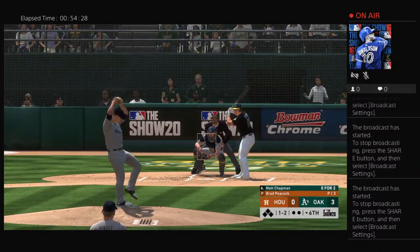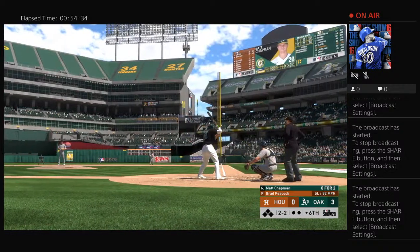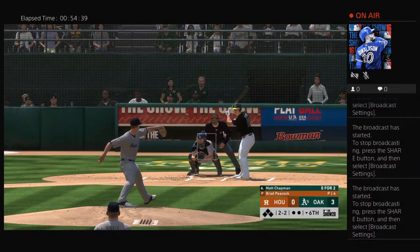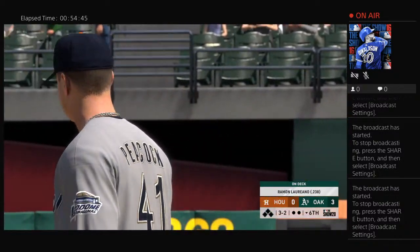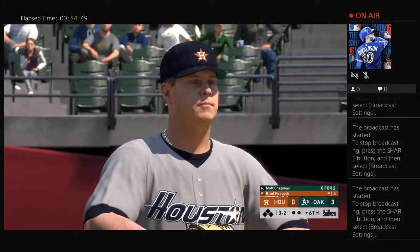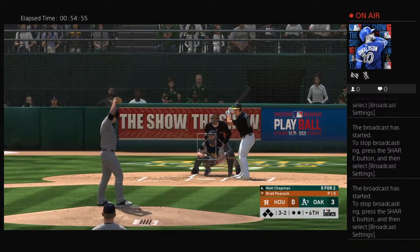The 1-2. Misses for the second ball. 2-2. And he tries to get him to reach for it, but it stays outside. 3-2. Boy, went from being in the driver's seat to now being in some trouble. Had the count 0-2, started nipping at the corners, and next thing you know, this count stands at 3-2. Now the payoff pitch home.